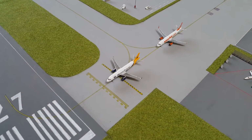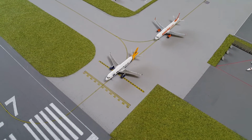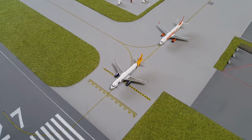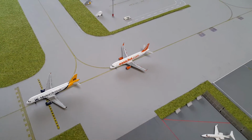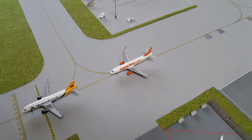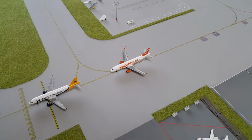We have this Monarch A320, as you can see, holding short for the Vueling coming into land, operating as ZB581. This will be heading out to Faro. Then behind that we have an EasyJet A320 with sharklets operating as U21998. This is heading out to Malta.